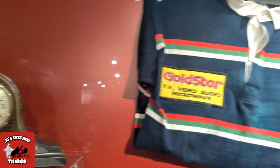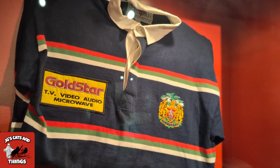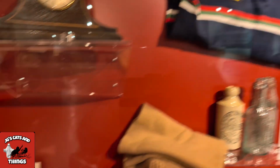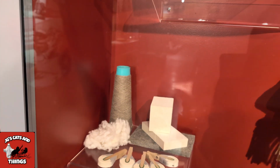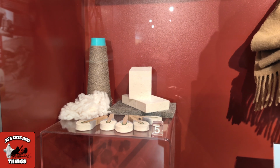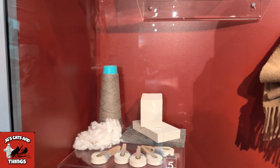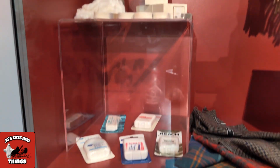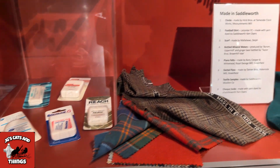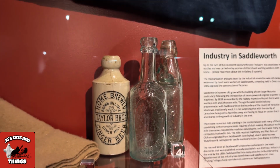Football shirt, which will be that one. Leicester FC, made with yarn dyed by Saddleworth Yarns Dryers. I'm not going through them all, but we want to know what 5 says. Piano felts. There you go. Piano felts, made by Bury, Cooper and Whitehead, Royal George Mill, Greenfield. Got dental floss, which is down here. Made by Tanner Bros, Waterside Mill, Greenfield. So there's a few things that have been made. Oh, I've not seen any of them for ages.